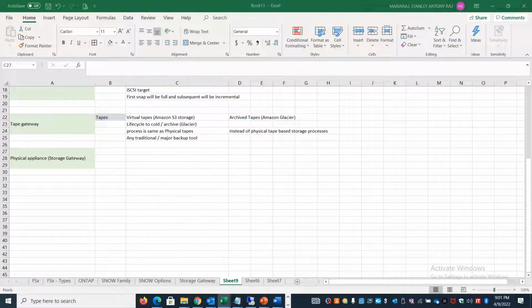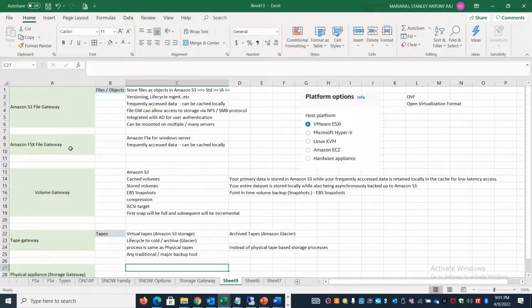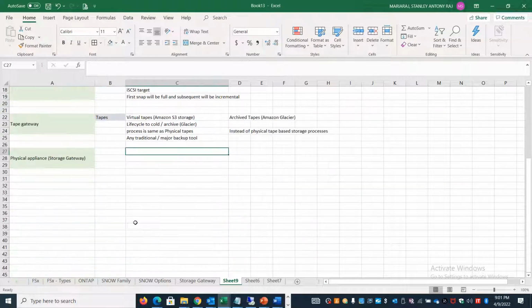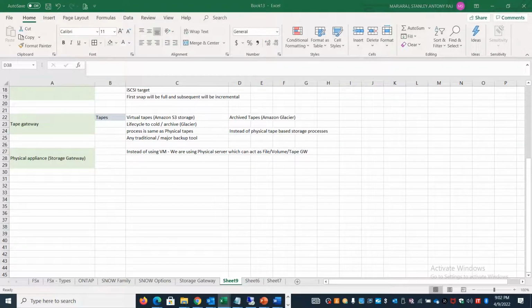So the concept is same. All the different options are available. It can act as a file gateway, it can act as a volume gateway, tape gateway. But instead of a virtual machine, you are getting a physical hardware appliance. That's the only difference. The physical appliance can act as a file gateway, volume gateway, and tape gateway, like your virtual machine. Okay, so instead of using a VM, we are using a physical server, which can act as file, volume, and tape gateway. Okay, all three are supported. You can purchase it directly on Amazon.com.